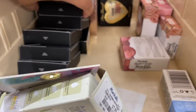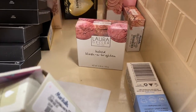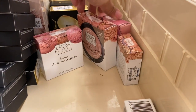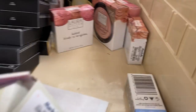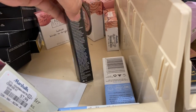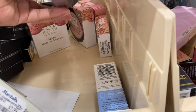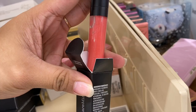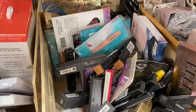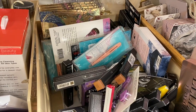So that's that. And then they have a few blushes. Oh, there's only one. Too Faced Love Light, Cherry Bloom, and then Pixie Pearl with Gilded Honey. And then they have Too Faced lipsticks here, Stila, and then Bare Minerals Moxie Plumping Lip Gloss and Crowd Surfer. This one's $5. Let's see what this one looks like.